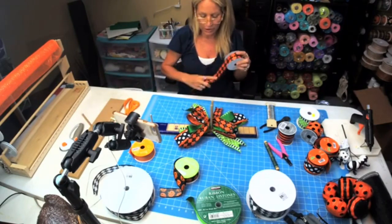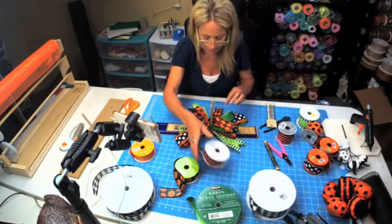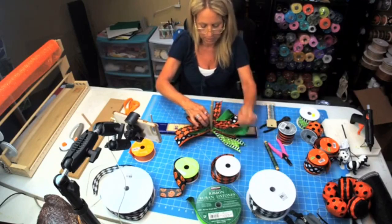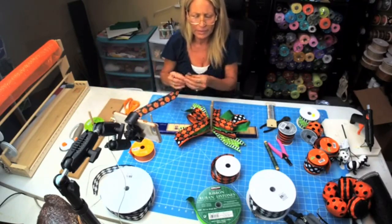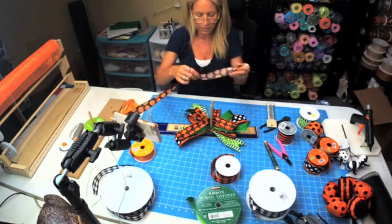Now I'm going to do, I don't think I'm going to use the solid orange. How many do I got in here? 1, 2, yeah, maybe. Yeah, actually I'm just going to use them all. Why not? Aw, thanks, Cheryl. I love you, girl.